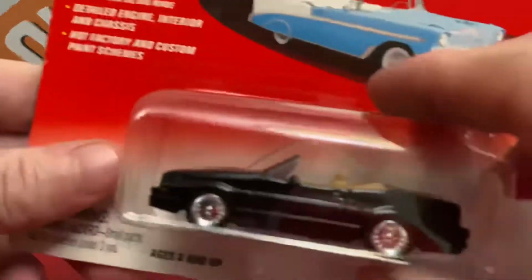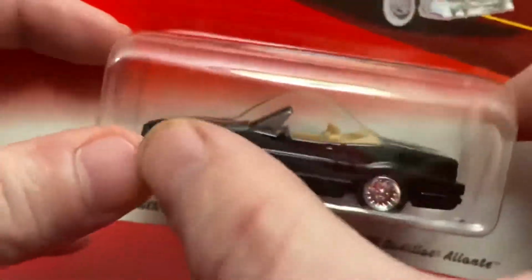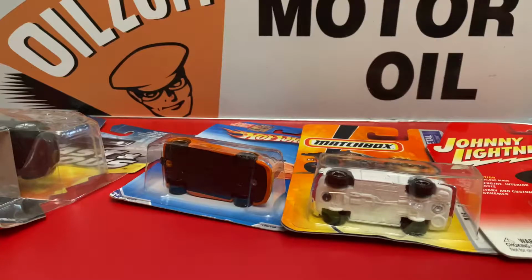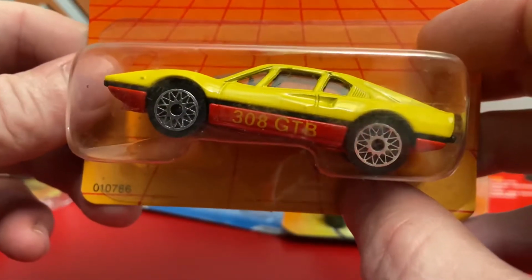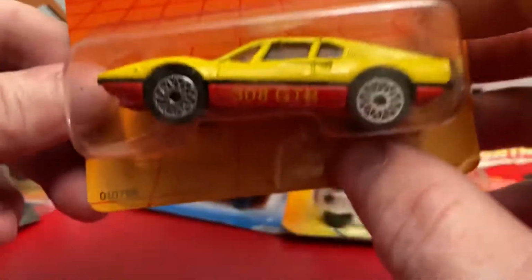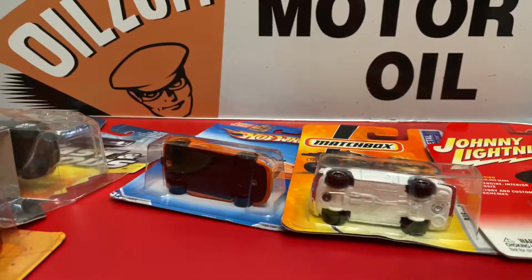Okay, here's my Johnny. You might say, hey, that's a Cadillac. But the coach... Well, the whole coach is built in Italy. Designed and built in Italy. Kind of like this Ferrari 308 GTB. Nice little... Oh, speaking of Italian cars.